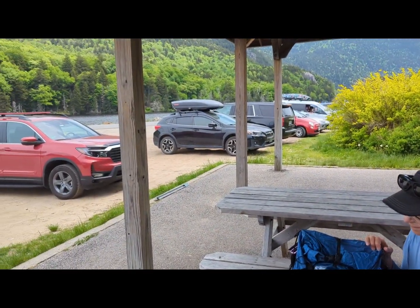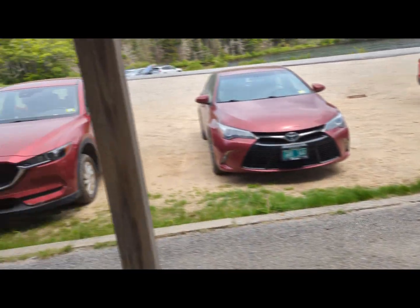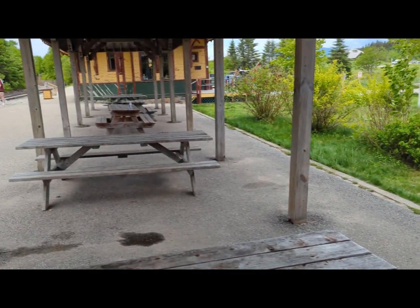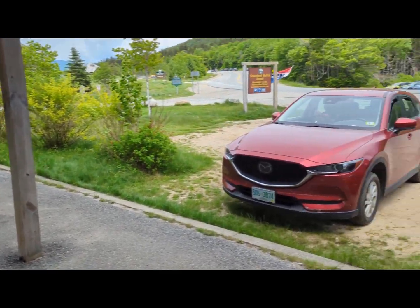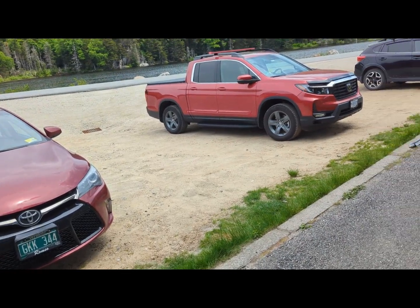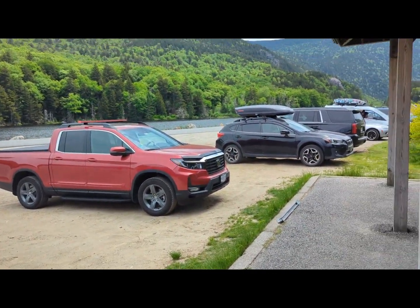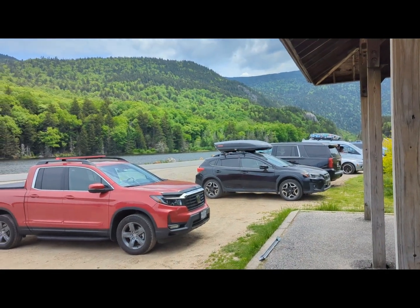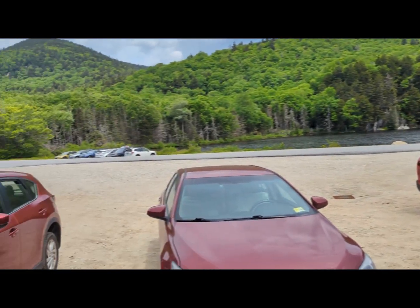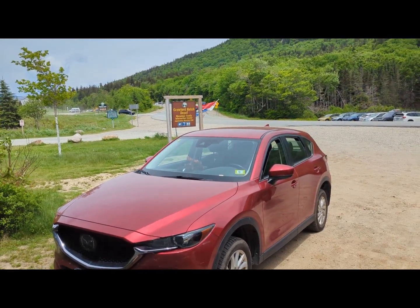Okay, we're back near the car. Decided we're going to sit and have lunch here at the train depot. Nice hike. Somewhere around 7 miles, 2,500 feet. Not great views up there, but there's some decent ones. Some of the waterfalls and stuff were nice.